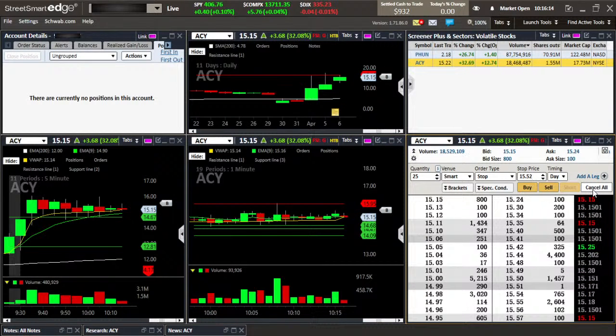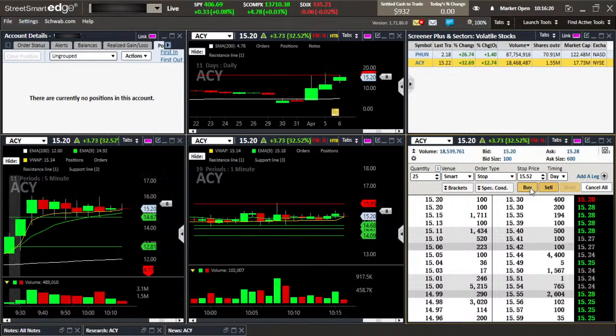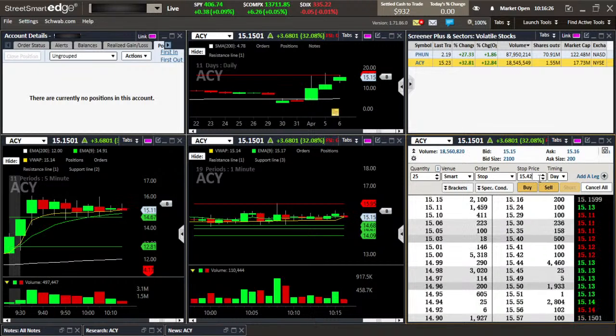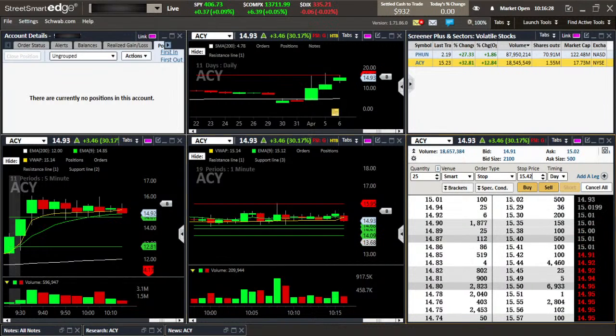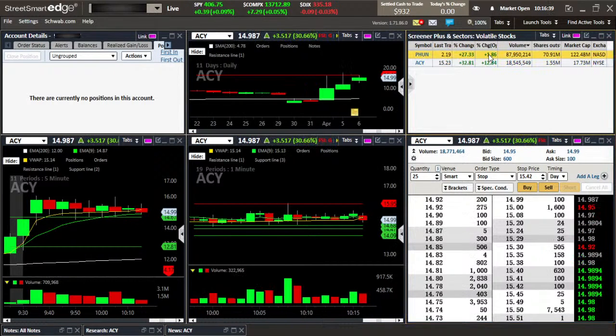52. So I'll be looking for a pop through on that 52 if it can give it to me. Be out at the 42. Going on down, breaking VWAP. Looking for a pop over this high. Cancel my order and go on to the next one.